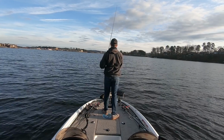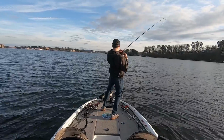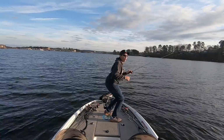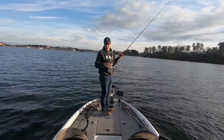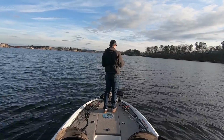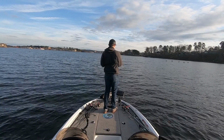And the first spot I pulled up to, I threw a 3/4 ounce football jig down there and boom, I hooked a good one. I mean, a really, really good one. And it actually pulled off halfway to the boat, but I'm thinking this was at least a 5 or 6 pound bass because it was fighting like a bass. It was actually coming up towards the surface. It didn't feel like a drum or a catfish or anything like that.